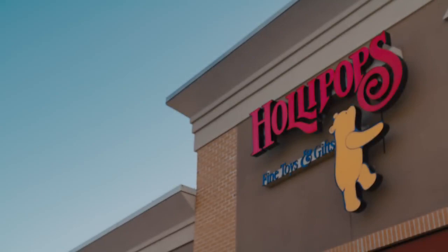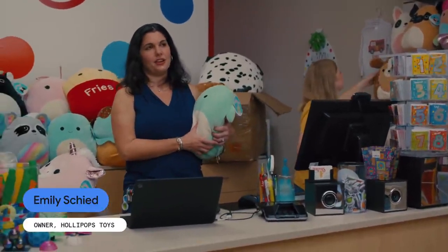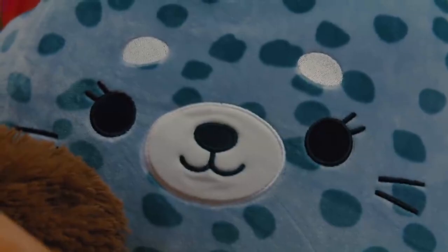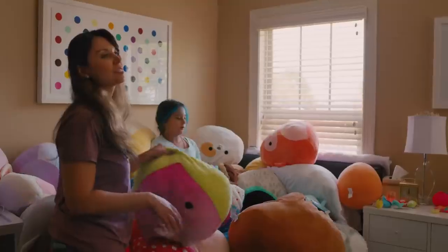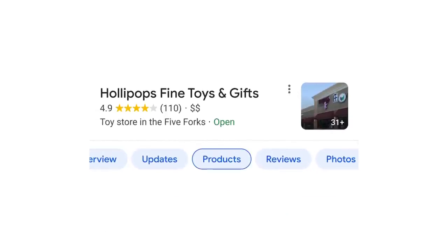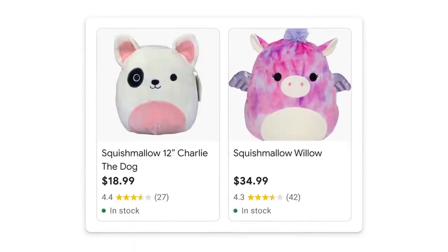A squish hunt is when people will go around to the stores that they know carry Squishmallows, and they spend lots of time in the aisles looking for particular ones. It became a thing amongst the kids, and now they search for them and they know when they're going to be there and where. We used to drive around everywhere, and now I just go to Google and search for it. With Google search results, it shows that we most likely have their favorite in stock.